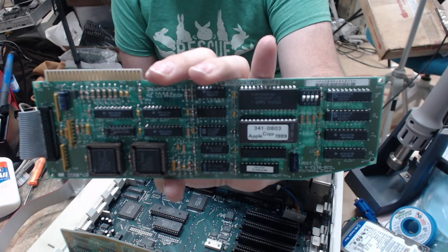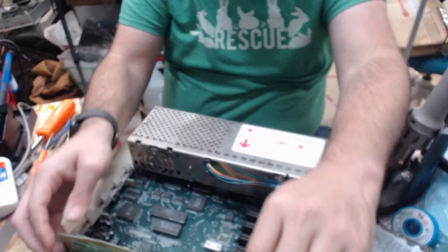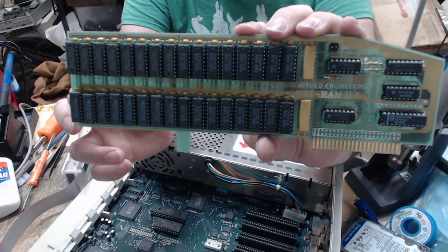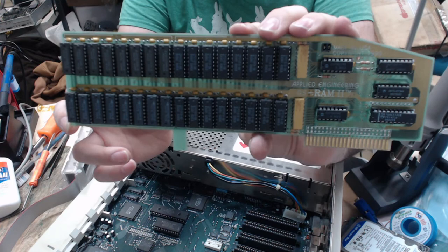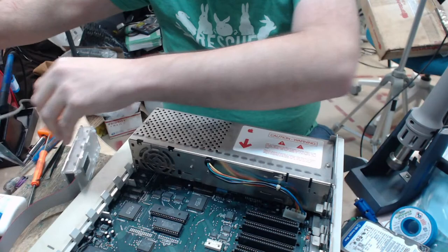No, I'm not gonna turn it on with the power connector like that. Don't worry. This is an Applied Engineering memory card. So that's pretty neat. I'm testing you. Revision A SCSI card, okay. Applied Engineering GS RAM 2. Copyright 1990. All right, now I can get to this card better.